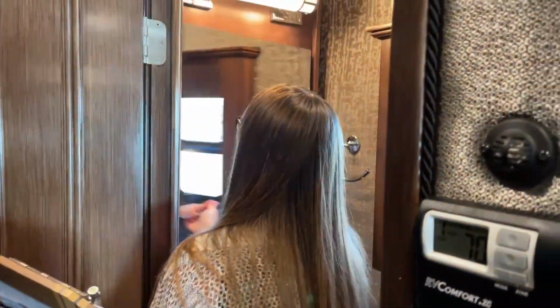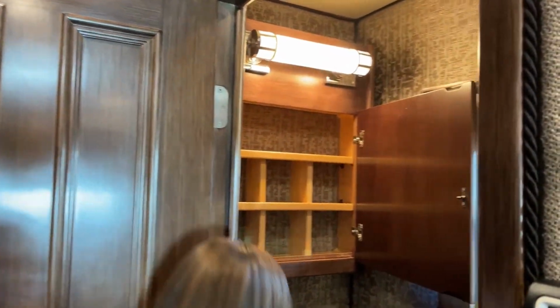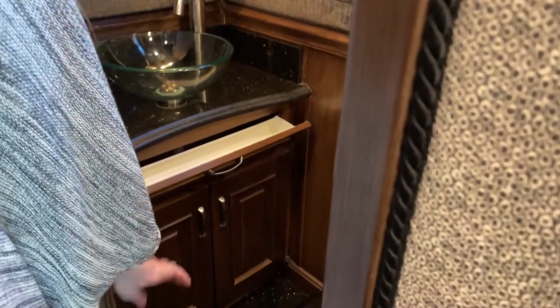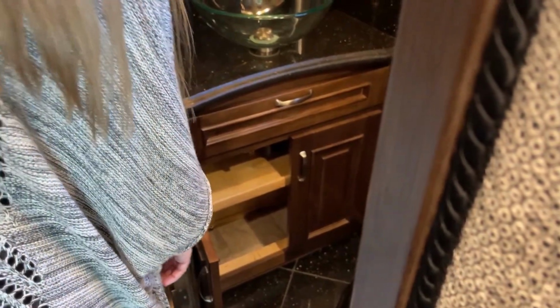Lots and lots of storage throughout. Plenty of room to keep all of your supplies like your toilet treatment, etc. And then another really big medicine cabinet, again with these little sections, which is so nice. And then you have a great place to keep your toothbrushes. I love this feature. I think this is so much better. Gives you the ability to have something below that sink since you don't have room for a drawer. And then a ton of place to keep linens. This coach has so much storage in it.